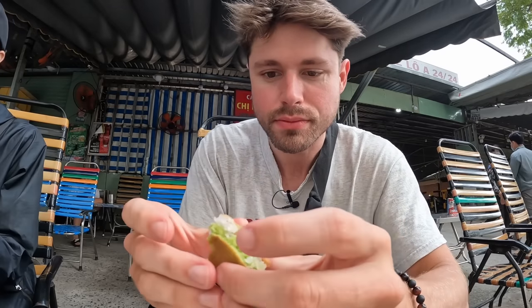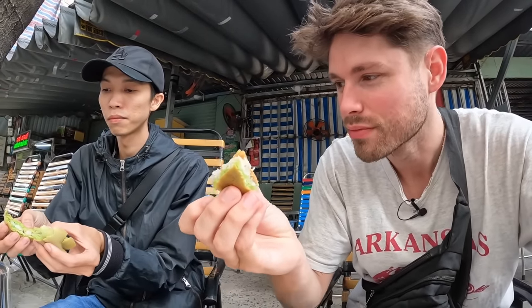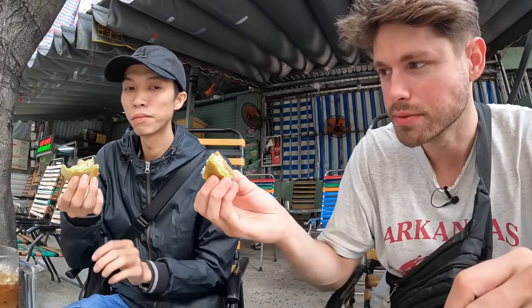Cool. That's good, but I kind of want to try the peanut butter with the coconut because I got an idea. So here, this is again the peanut butter with the coconut. Damn, buddy. I think I know what this is going to be like. That is the Vietnamese peanut butter and jelly.